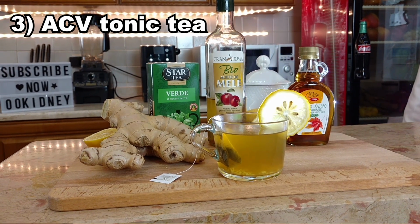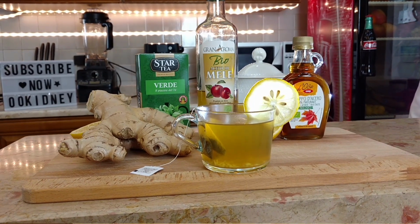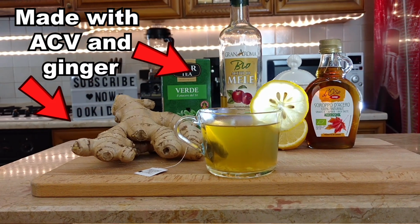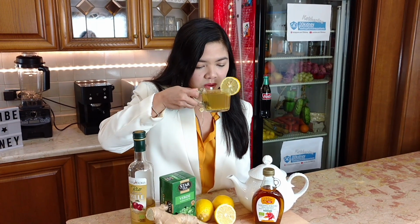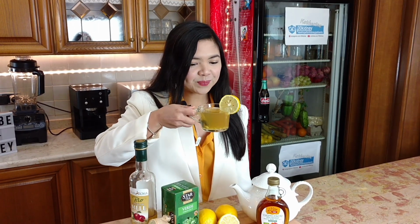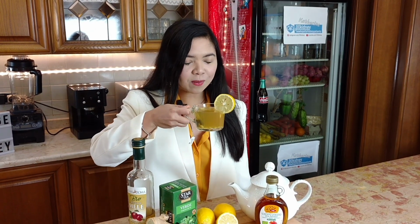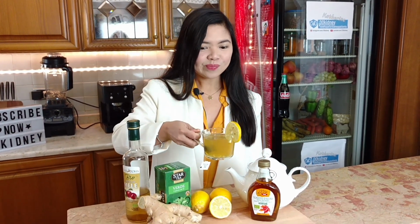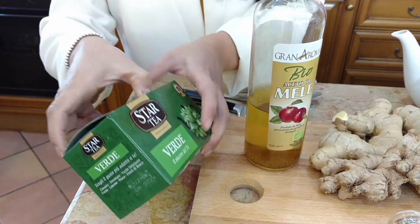Number 3, the ACV tonic tea. Oh, I told you this one was gonna be easy to make and tasty. Wow, I love it. Okay, let's see the ingredients very quickly. First of all, green tea.